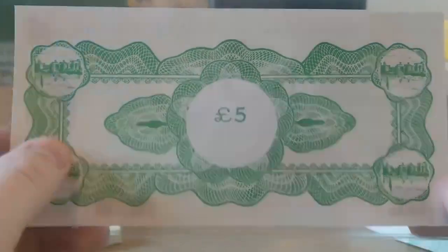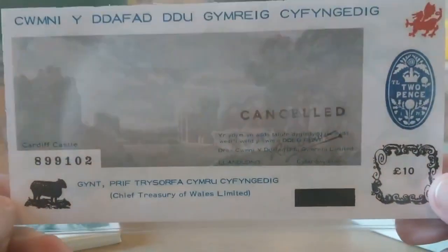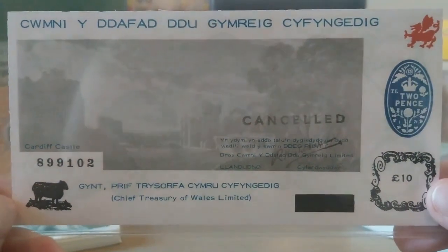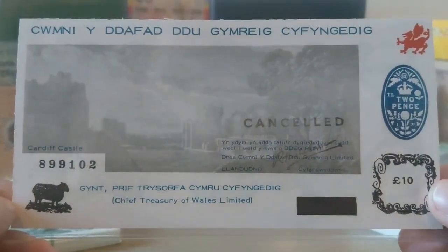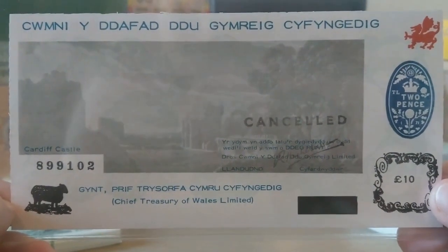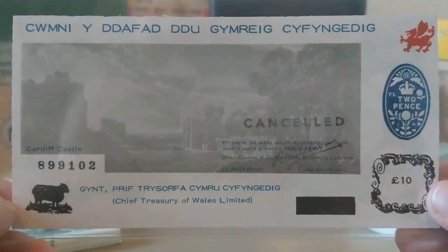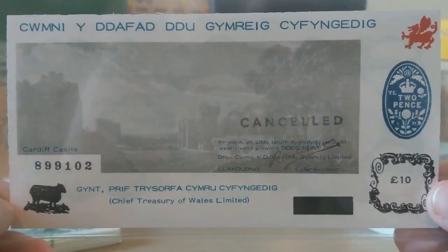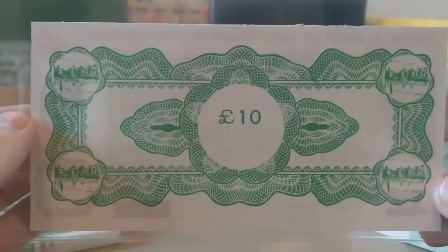But very nice indeed. And the last one I have is a £10. And of course you can see it's stamped with that cancelled mark because the private banking enterprise went bankrupt and these banknotes became redundant. Promissory notes, force of habit. Cardiff Castle, another great castle. If you ever make it to Wales, I highly recommend going to Cardiff. It's a wonderful city. So there we go. You probably imagine on the back, it's pretty much the same as the others.